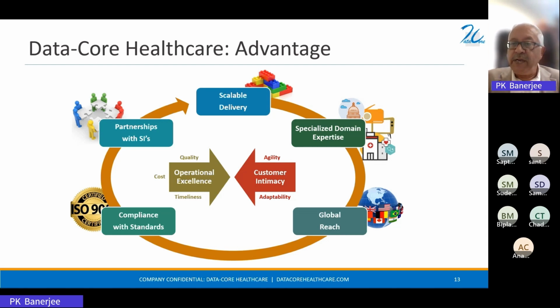With over 25 years of experience, DataCore Healthcare has established itself as a trusted and leading provider of RCM services, committed to delivering innovative and customer-centric solutions. We understand the intricate nuances of revenue cycle management, and we pride ourselves on our operational excellence and customer intimacy. Our focus is on providing comprehensive RCM solutions that streamline processes, optimize revenue performance, and enhance operational efficiency. By partnering with DataCore Healthcare, organizations gain access to best practices, exceptional services, and innovative solutions that help overcome the challenges of your revenue cycle.